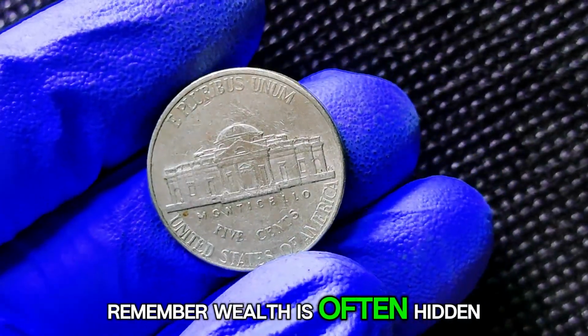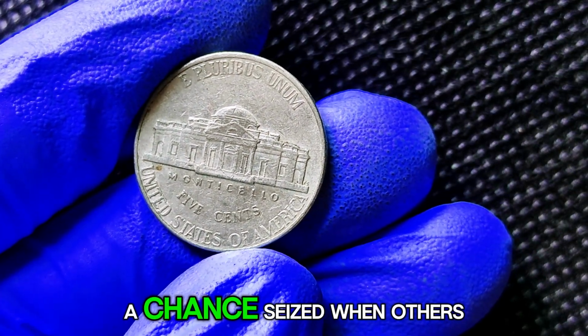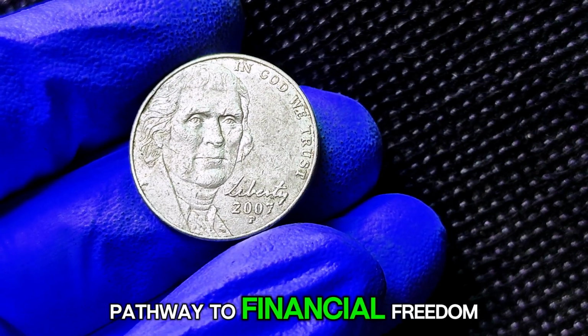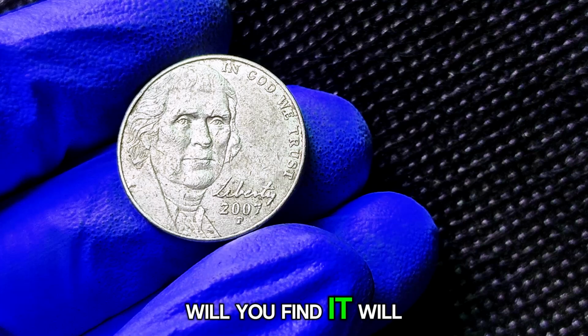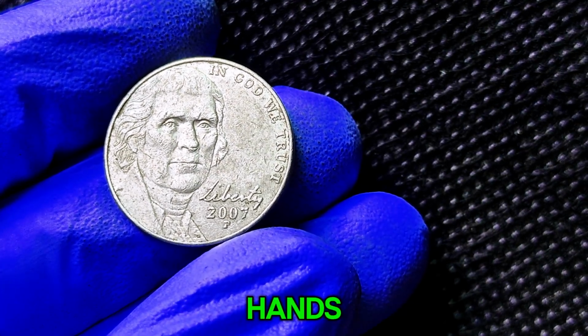Remember, wealth is often hidden in the details: a small mint mark, a forgotten coin, a chance seized when others hesitated. This nickel could be your pathway to financial freedom. Will you find it? Will you claim your fortune? The answer lies in your hands.